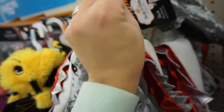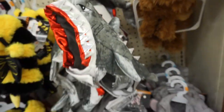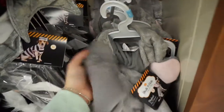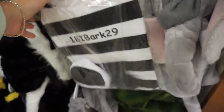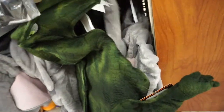So these costumes are a little bit more expensive, but I feel like they have a little bit better quality, yeah, and better colors and holographic teeth. Okay, so we also have elephant. All these costumes are very warm. Another inmate, I bark 29. Looks like your dog gets arrested for barking too much. Giant dragon costume, a dinosaur costume for dog.